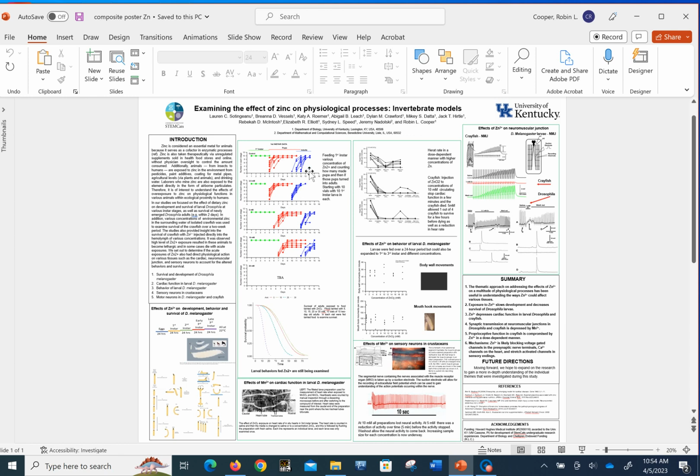So we started with different concentrations of zinc in the diet that we fed them. We took first instars, these little first instars, and put them into vials. We put 10 of these first instars into each vial, and we had 10 vials of each concentration. So we have 100 larvae in each one of these. So each one is actually 10 larvae to start with.